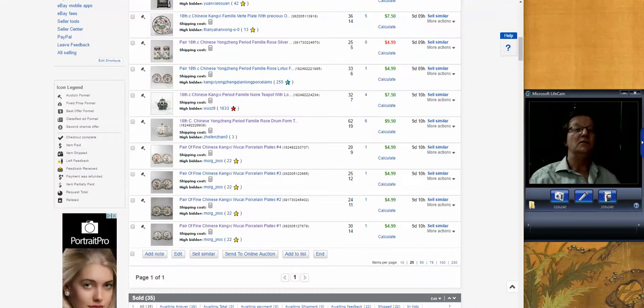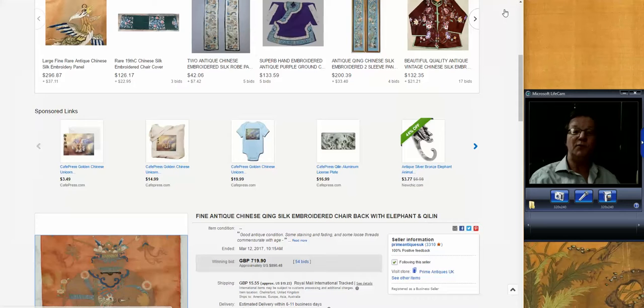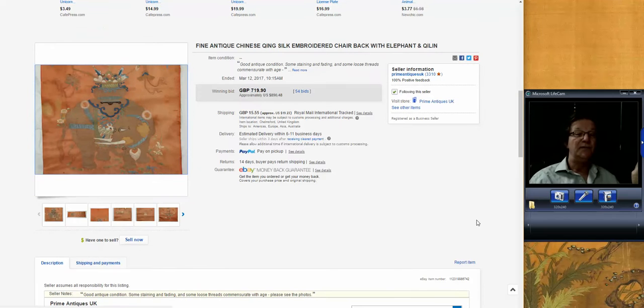And hold on, we're going to flip over to here. This silk was a wonderful silk that we came across and put in the letter. It's probably a chair cover. Beautifully done with the elephant. Nice color, beautiful apricot ground, splendid color. It's a 19th century example. Nice gilt thread on the elephant and on the foo lion here at the bottom. And it did well. I thought it might do a little better. It brought $890. This seems to be a very fair, very reasonable price for this. I think somebody got a great buy.